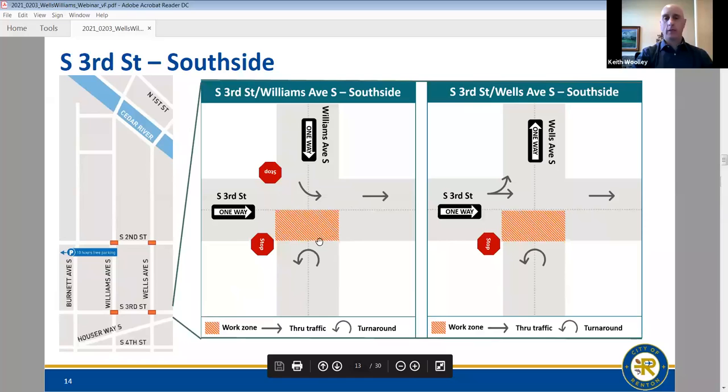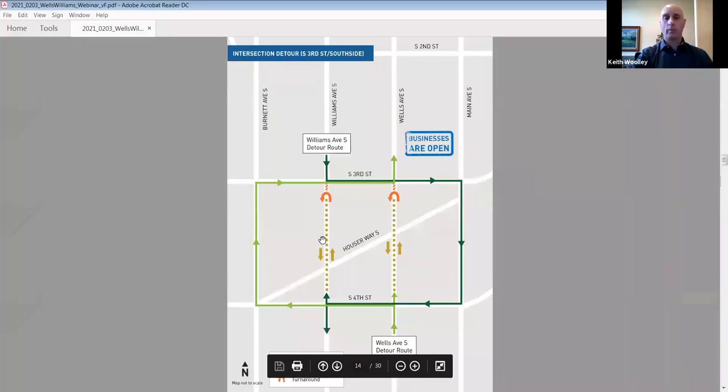South side's here, cul-de-sacs on the blocks between 3rd and 4th. This is actually very similar to what we had in November at the railroad tracks.